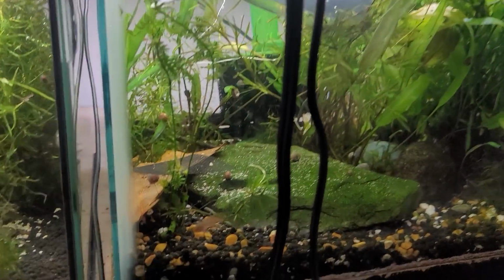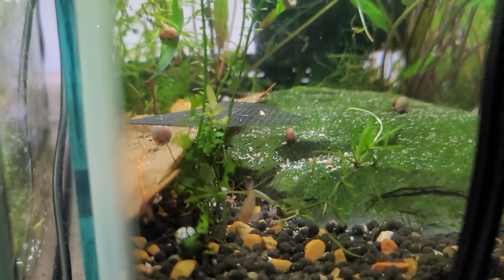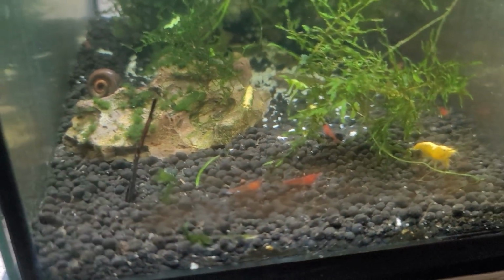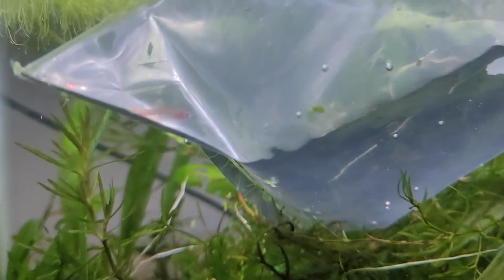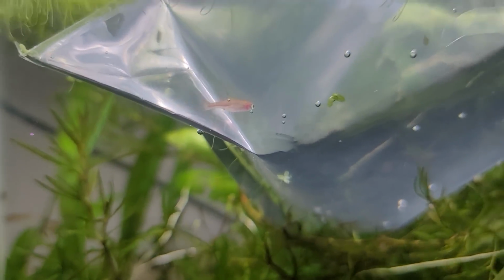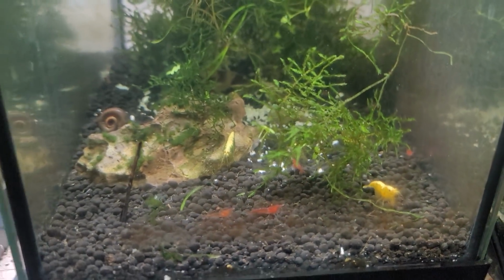These were only discovered in 1991, and if you haven't been in the hobby long, you might assume that things like celestial pearl danios, or even for that matter, Turkana jewel cichlids, that these things have been around a while, or the various colors of shrimp. And they haven't. I mean, these guys were discovered in 1991 in Borneo, so they haven't been around too long in the hobby. And likewise, these shrimp haven't been around that long in the hobby.